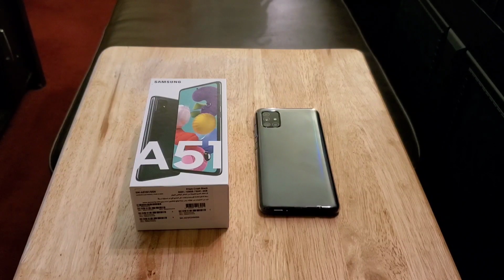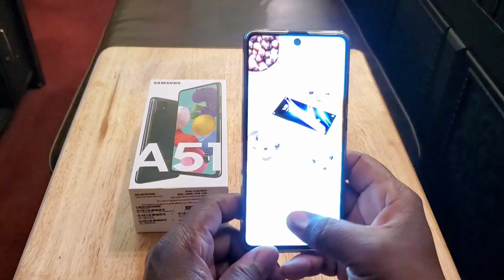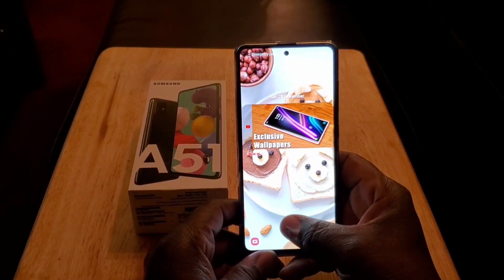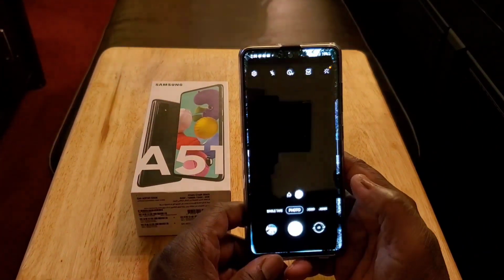Now, let me quickly go over the modes in the camera. I'll show you that really quick. I'm trying to make this quick. I don't want this to take too long. Oh, here we go. Now it's telling me my fingerprint ain't working. I don't like that, but we'll get into that later.